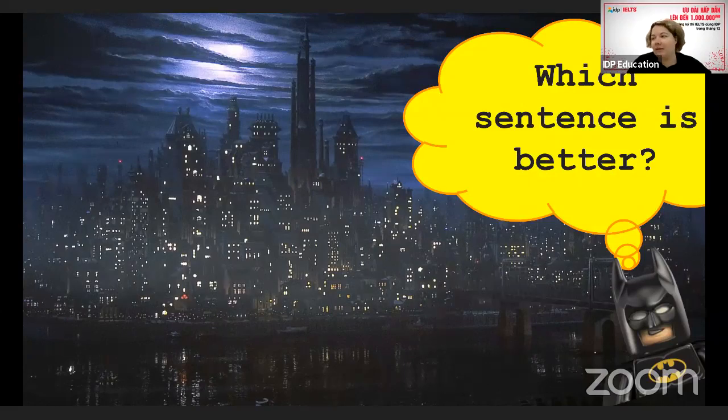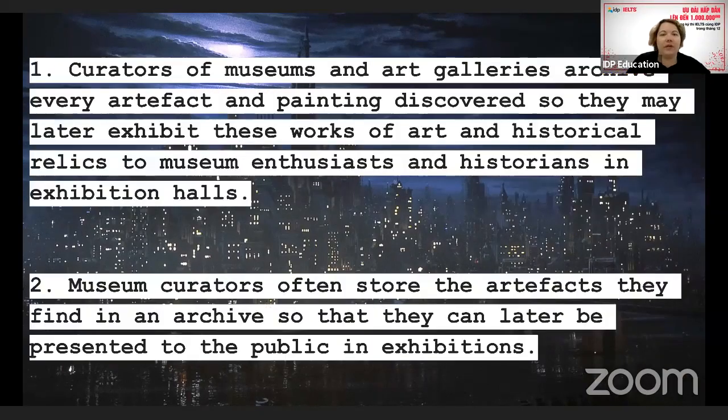Yes. So let's look at another example. Let's see if you got the point. Which sentence is better now? Here are two sentences. Think about the previous tip. Which sentence is better this time? Mm-hmm. The vote is coming.